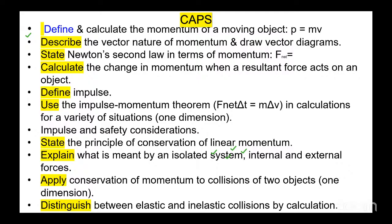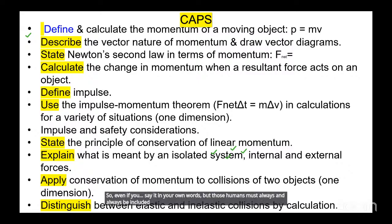Yes, for every definition and description, just underline the important words. There are certain words that must always be there. Even if you say it in your own words, those keywords must always be included. Then you have all the marks.